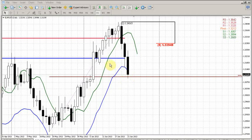From another point of view, we know that the target of the bread and butter trade is the 618 resistance of the whole move to the downside. That's around the 132.94 area. But as I said, from another point of view, if you take a look at the weekly time frame, you will see that in fact this action is a significant and perfect looking bearish engulfing pattern.